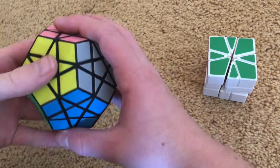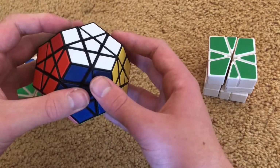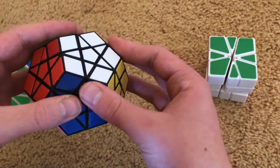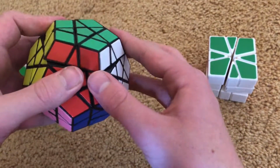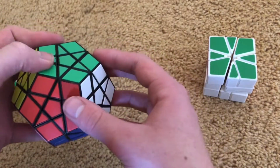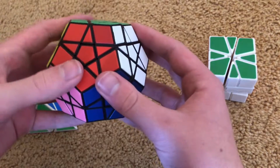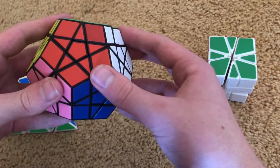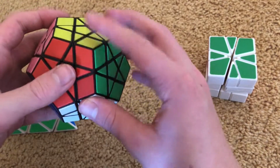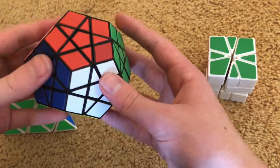And finally, we have the Hungarian Supernova Megaminx, the first ever Megaminx before the term Megaminx was even used. Now, this one I was given by my aunt and uncle, and I'm pretty sure they just had it lying around similar to this. But this is more interesting because this one wasn't super widely available, so I don't know where they got it, but they got it and they gave it to me. But I think they had it for a long time before they actually gave it to me.